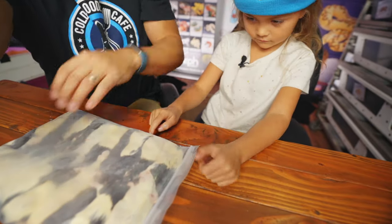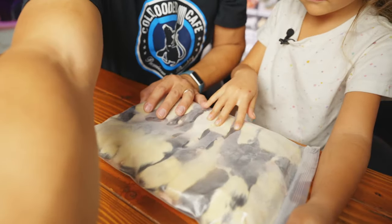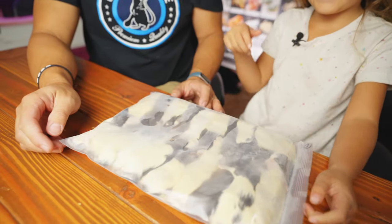All right, T, let's take a good hard look here at these rodents and see what it's looking like. They're all laid out real nice. It's looking pretty good as far as that goes.